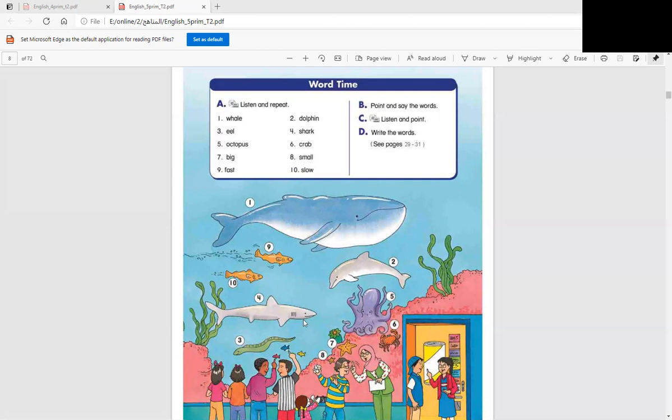We have the shark. Shark, a very dangerous animal. And of course, we have the octopus. This is the octopus. It's an animal and we know that it has 8 arms, okay? The crab. This is the crab. It's very small, the crab.